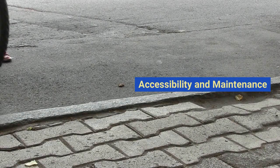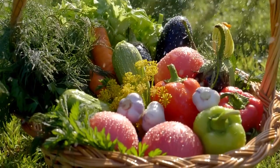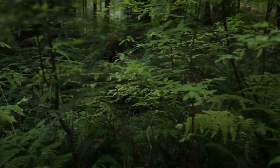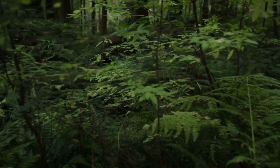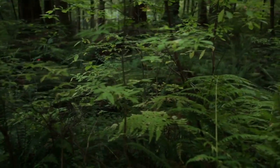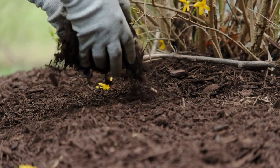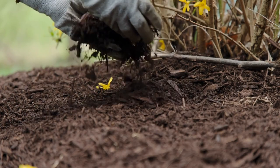Accessibility and maintenance. Design your side garden for easy access for maintenance. Ensure there's enough space to move through with garden tools, and consider the mature size of plants to avoid overcrowding. Using mulch can help keep maintenance low by suppressing weeds and retaining soil moisture.